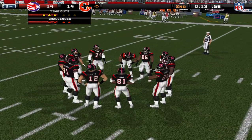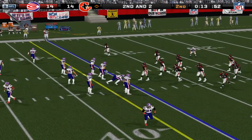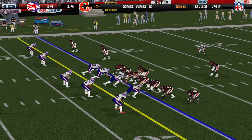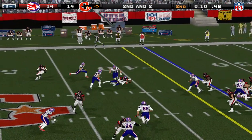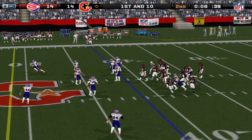Into the secondary. Ball on their own 35. Ball on the 35-yard line. The long steps up, gets rid of it, and the catch is made. Number 80. Can't draw it up any better than the first down.